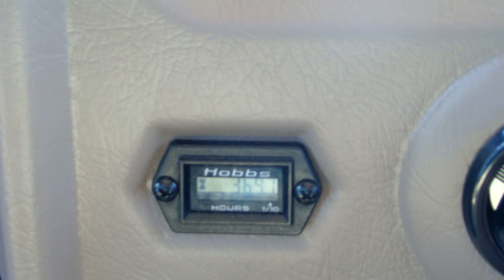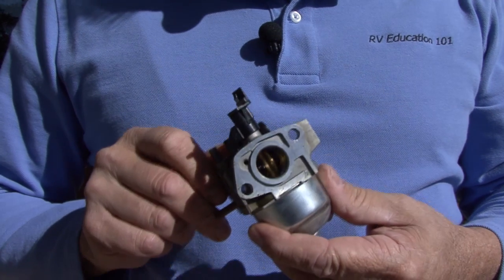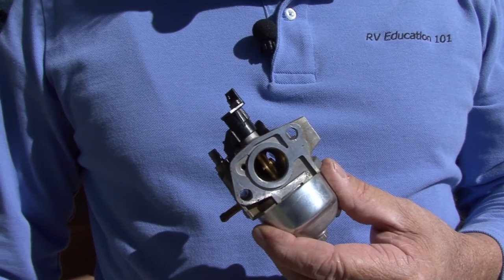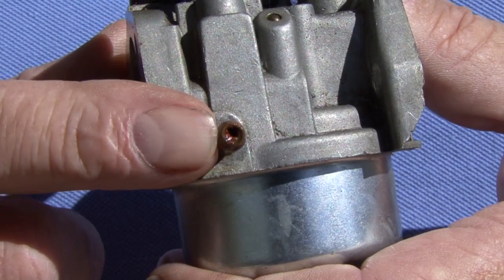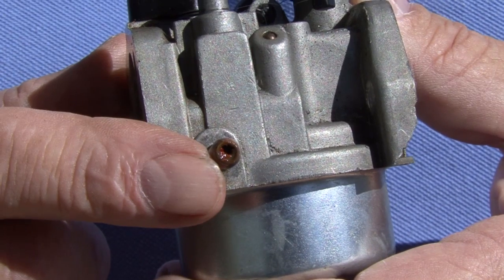It might seem odd, but the lack of use is one of the biggest problems with gasoline generators. Fuel can start to break down in a couple of months. When a generator sits for months at a time, the fuel starts to varnish and gum up, resulting in hard starting and surging problems. Fuel-related problems are the number one reason for exercising the generator, but there are other reasons too.